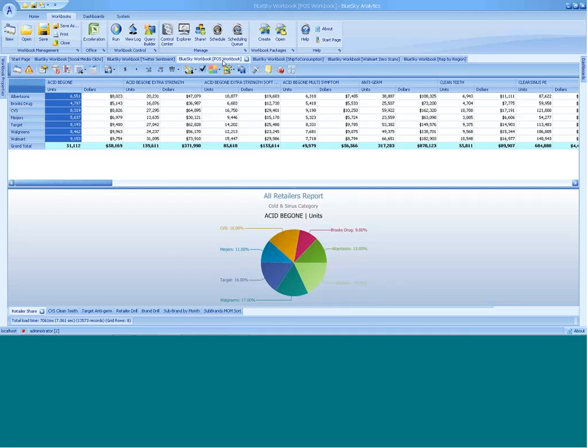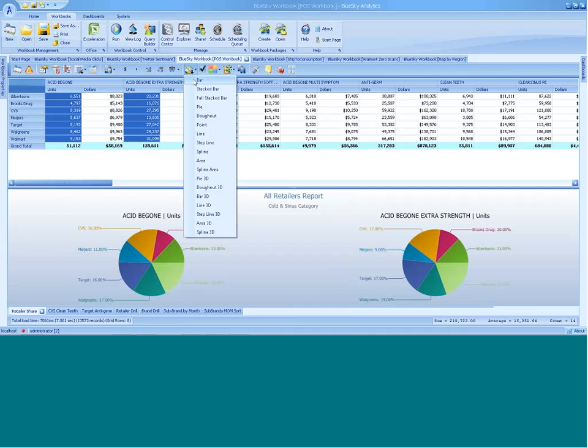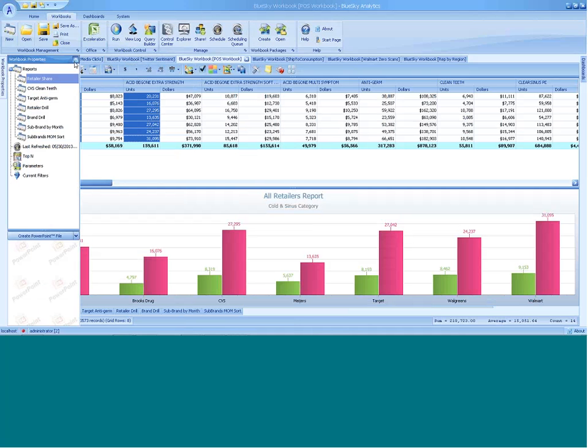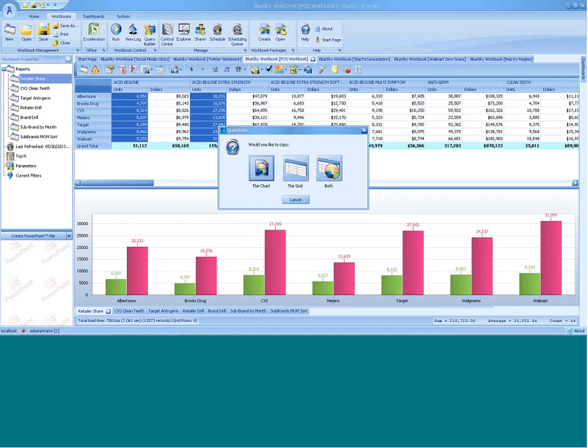This is an example of where I'm looking at sales across different retailers. If I wanted to go in here and highlight whatever I want, I can actually compare this different product with this different product across retailers. And maybe I want to go in and put this in a PowerPoint slide. I can just grab it and pull it into this area that says Create PowerPoint, and I can take the chart, the grid, or both.